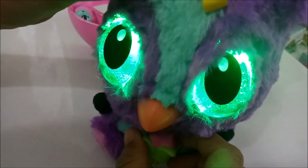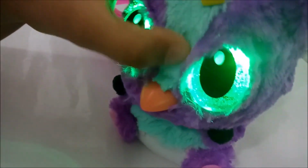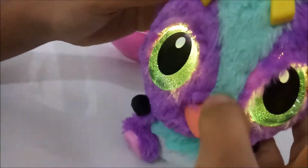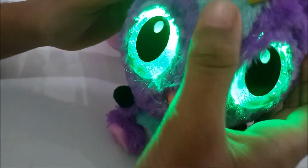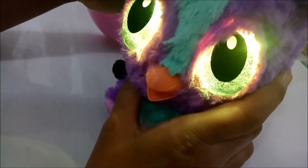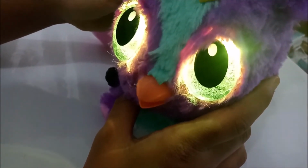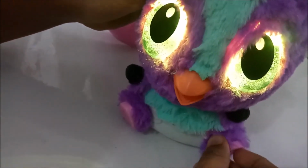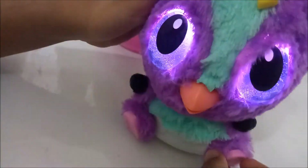Green, sick, touch and hold forehead. She's feeling better. Yellow. Happy, continue to care for me. Try tickling my feet. Now she is happy.